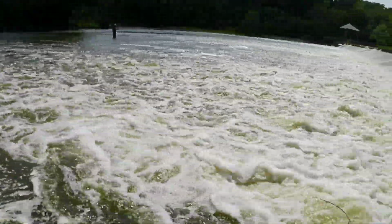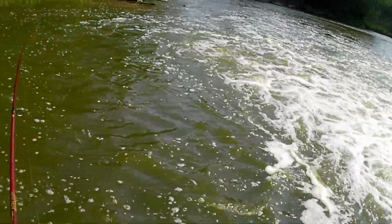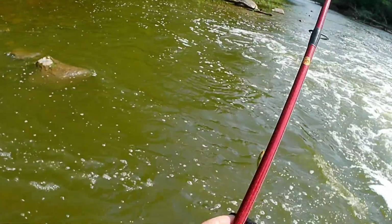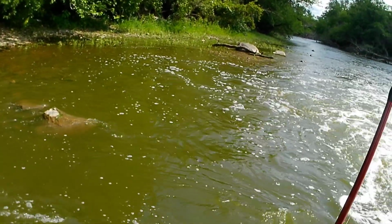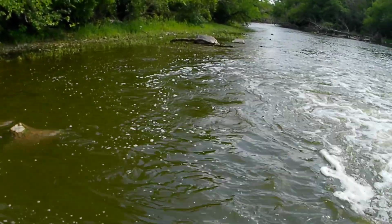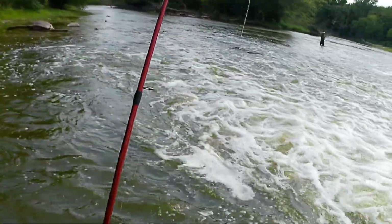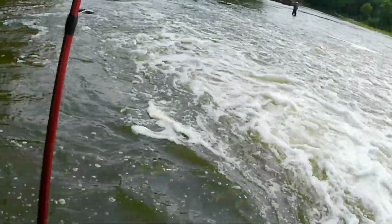There we go. Something just, that was kind of a weird hit there. I'm guessing it's a white bass. It's small. No, it's a little tiny smallie. It was kind of just, it felt, I don't know, the hit felt weird. A little guy here. Little guy.